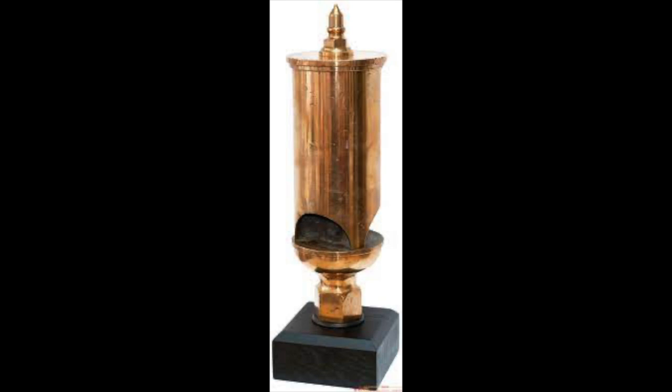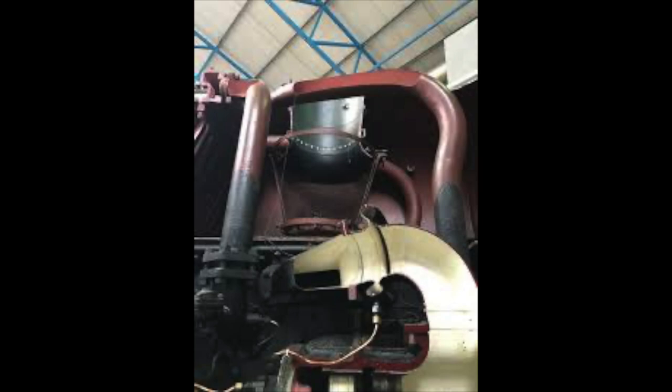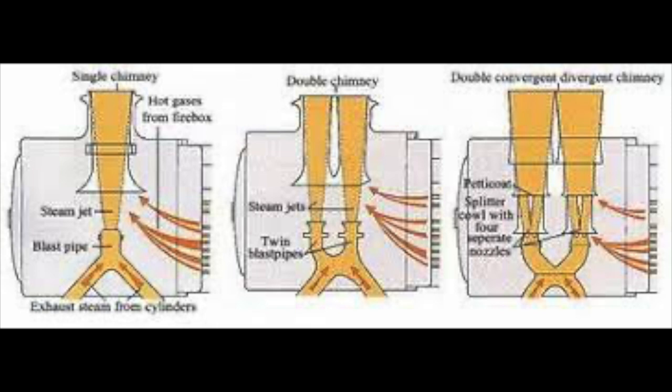Once the steam had done its job, it needed to be expelled. And now we look at the lungs of the engine, its blast pipe. A blast pipe nestled within the smoke box had two main functions: to expel the steam and gases and to draw the gases from the firebox into the boiler.